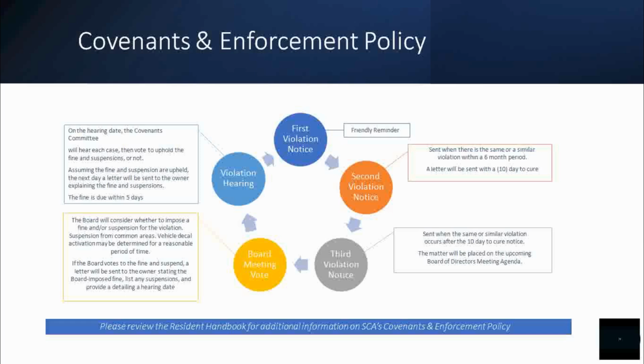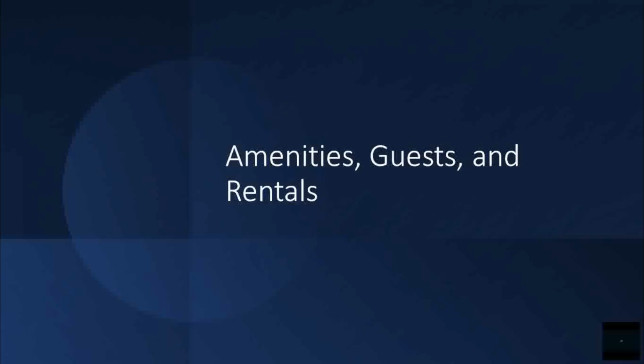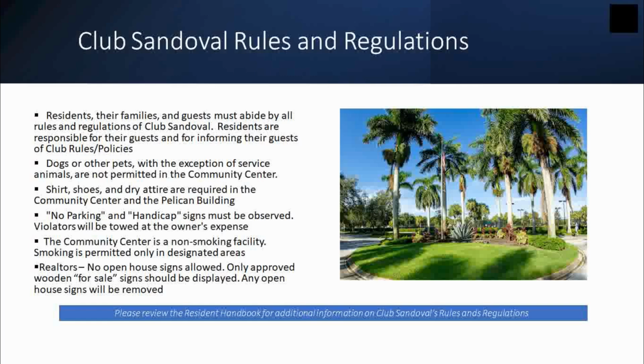So that is the covenants and enforcement policy in a nutshell. Now let's move on to the amenities, guests, and rental policies. Club Sandoval rules and regulations.